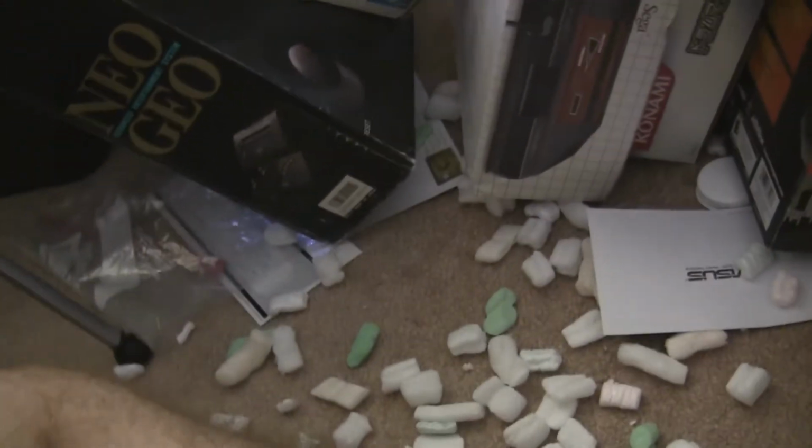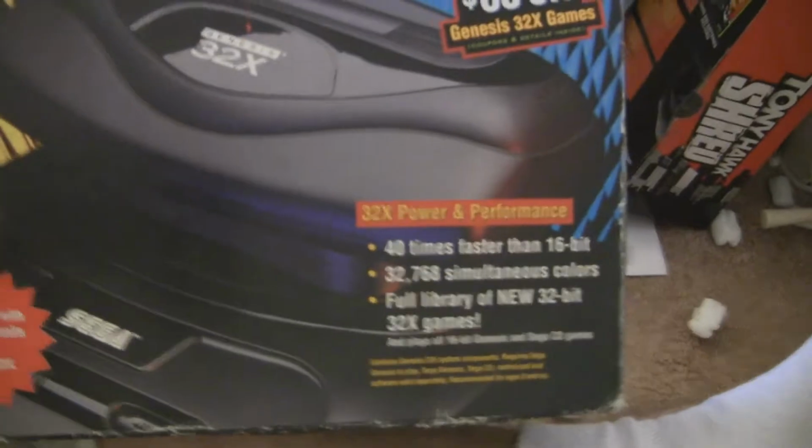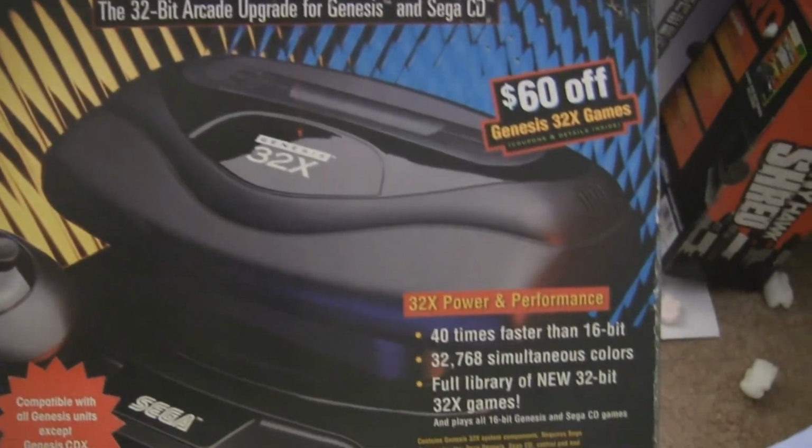Anyway, moving on. I have the 32X attachment.